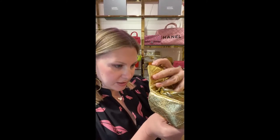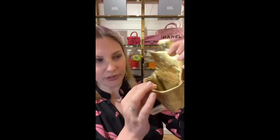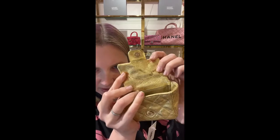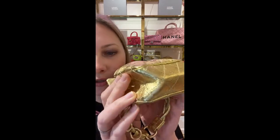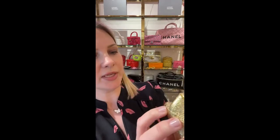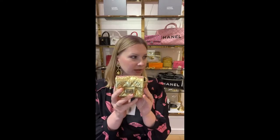This anklet is from the 12 series, which is actually 2008 to 2009. I'd say the condition overall is very, very good. There is some wear in here, as you can see on the other side of the flap. The corners are very good, with very minimal wear to the corners, and the base of the bag and overall the body are in a very good condition.